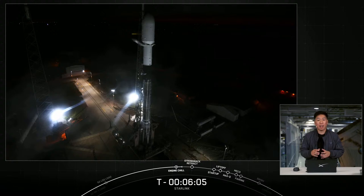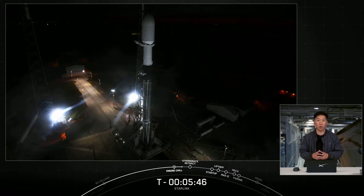After this mission, our next rideshare mission is scheduled to launch at the beginning of next year, and that's going to be Transporter 3, which will be a dedicated rideshare launch to sun synchronous orbit. As part of our SmallSat rideshare program, we offer three dedicated rideshare missions to sun synchronous orbits per year, as well as launch opportunities on our Starlink missions like what you're seeing here today.